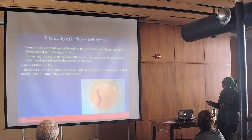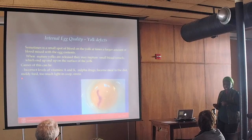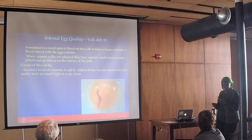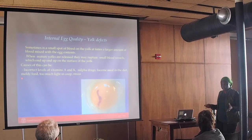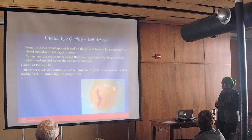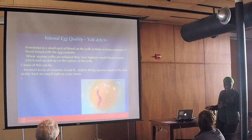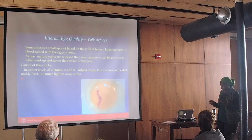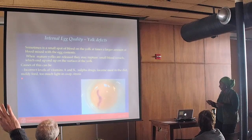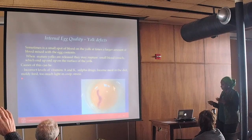And if you have too much light in the coop, and of course, as usual, stress. Stress is just as important to chickens as it is to humans. You don't want to stress your chickens out too much. If the weather is bad, try to keep them in a safe, nice coop. Don't let them run around in minus 45-degree weather because they get stressed out. Usually the blood spots are seen on the yolk. And like I said, it looks bad when people see it. Sometimes people don't want to eat a fried egg with a blood spot on it. But really there's nothing nutritionally bad about it.